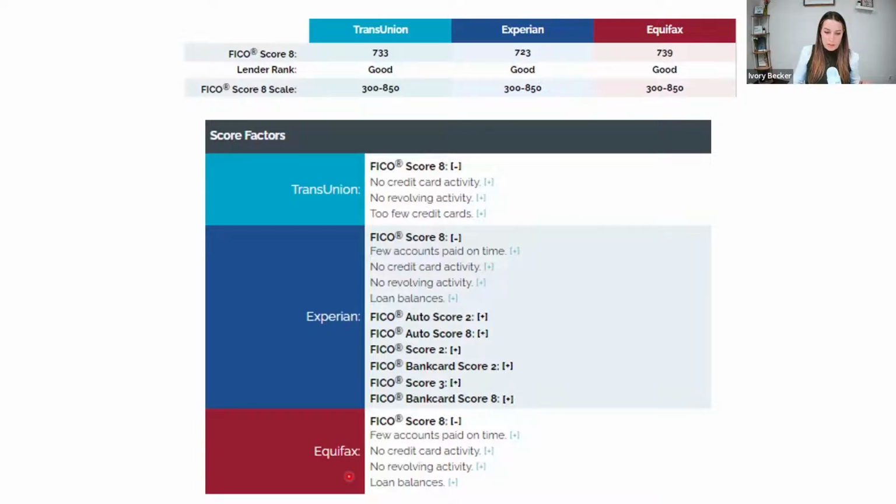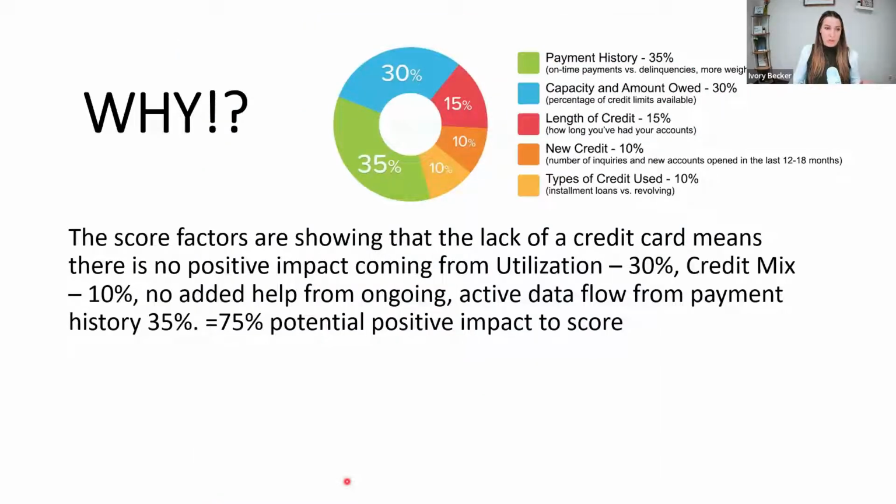Okay, so we started off easy. Looking at the actual score factors, there's no positive impact coming from the utilization at 30%. Credit mix is not being impacted because this person had no credit cards. So we're missing another 10%, and then missing ongoing active data flow from the payment history, which is 35% of your score. So 75% of the score could be influenced in a positive way by opening a credit card.